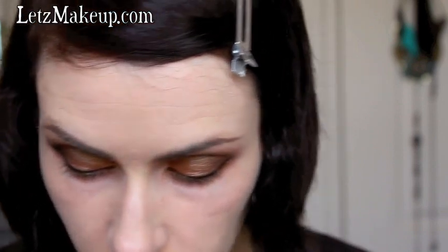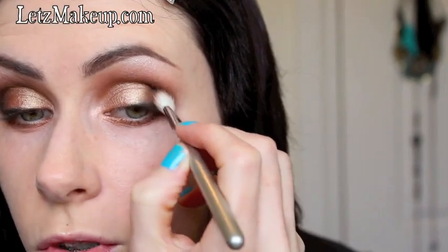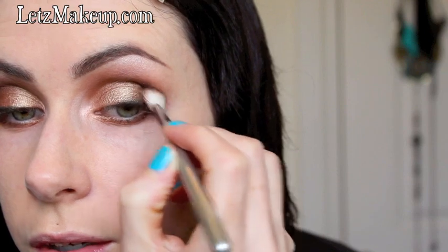So you could leave it like that, and if you don't want the flick, what you want to do is apply a little bit of the black onto your blending brush and just put it in that very outer corner. Go back into your clean blending brush then just to soften any edge. So you're not applying too much, you're really just keeping it on that outer corner, the V area.